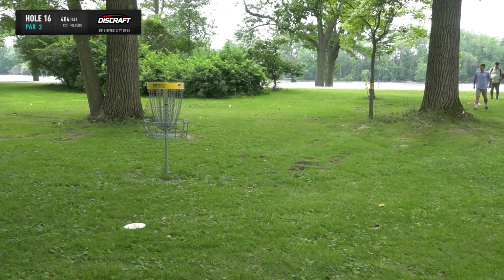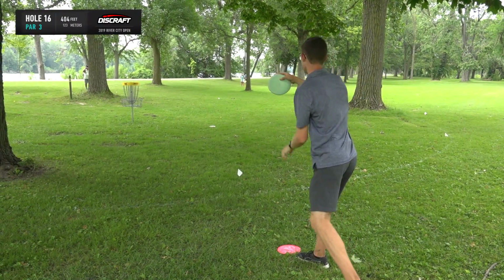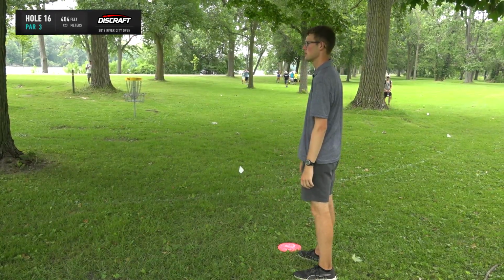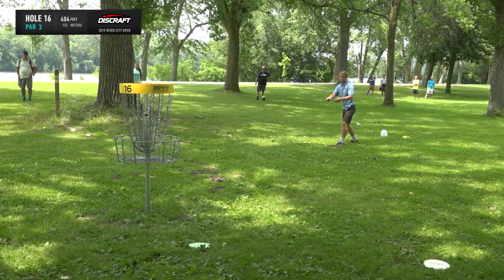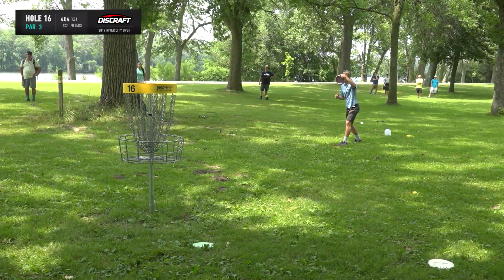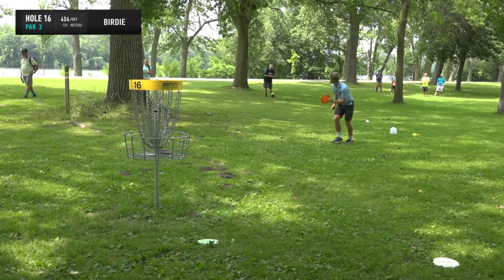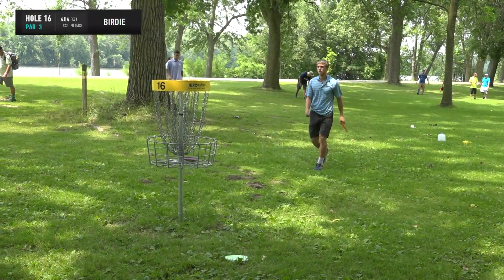AJ stands still. Faded out just early. Thomas from just outside the circle. And is this not Thomas's day, is it? Reed for a stroke on the card. Great putt. That it was.